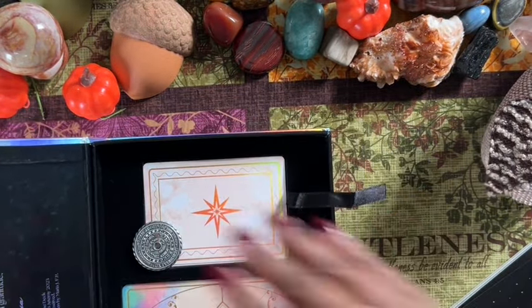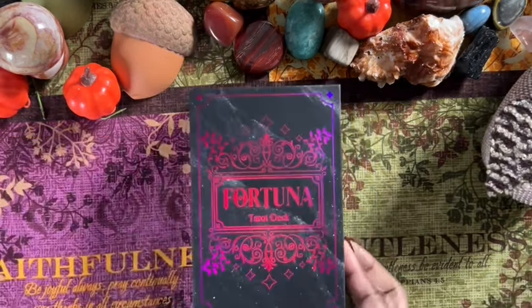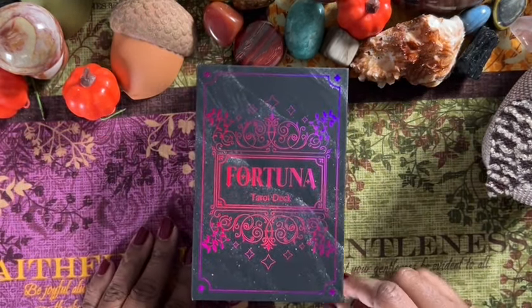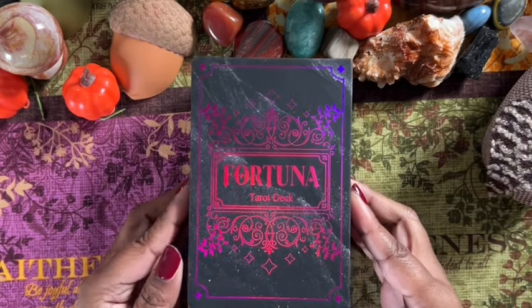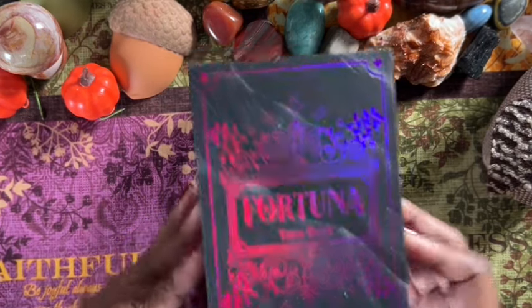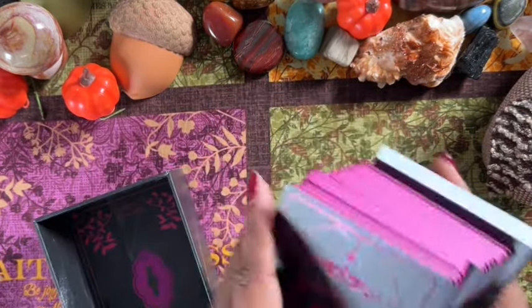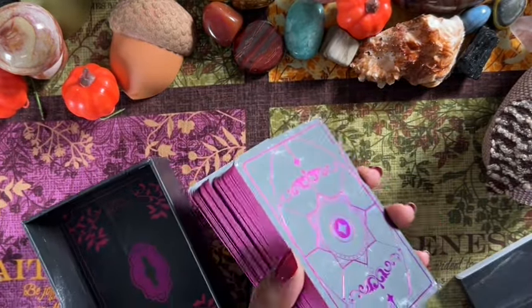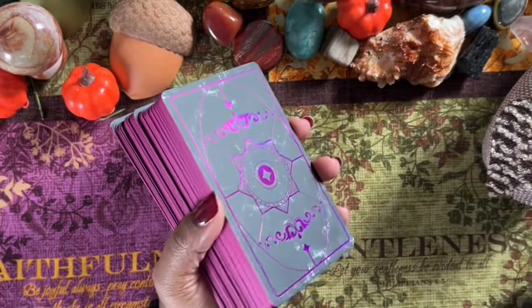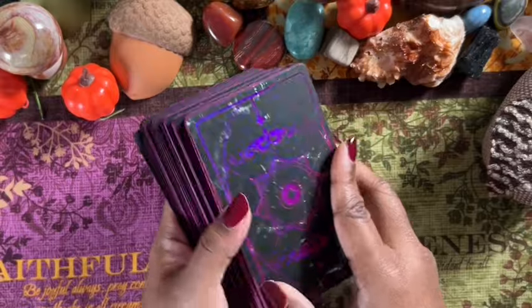Let me get the, there's so much stuff. Okay, so this is the tarot. It's the Fortuna Tarot deck, and they have a bunch of colorizations of this. It comes in so many different ones. This is the one that I got. I want to say this is called the Obsidian Edition. I think this deck is so pretty. Every time I pick it up, it makes my heart happy. So I'm just really excited to have it.